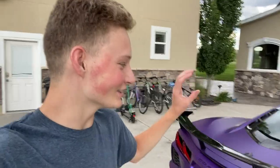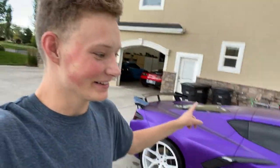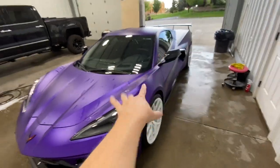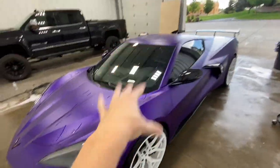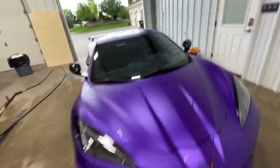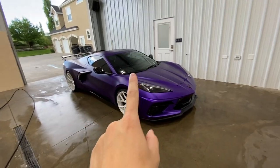Now the car is completely 100% finished. I'm gonna call Chandler now, but we have a problem. It's starting to rain here. Literally as I'm filming, it's starting to rain. I'm gonna hurry and pull it in the garage. Just when we thought we were done, we're not done. It decided to rain all over us. So now I gotta dry the whole car again. Not a big deal. It's super fast and easy to do. And then after that, I'll call Chandler.